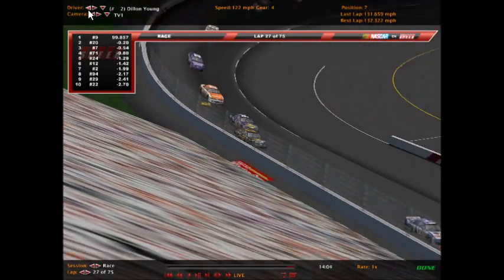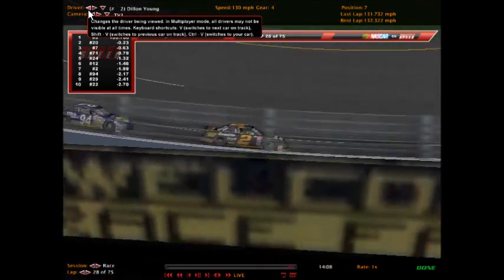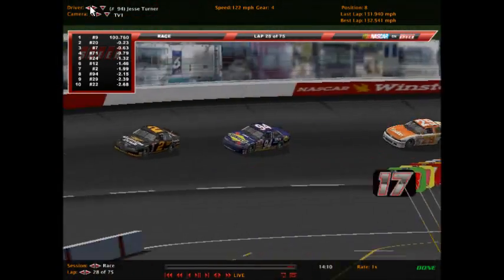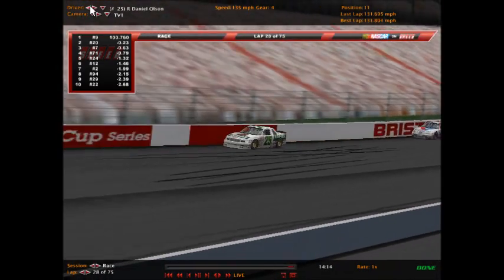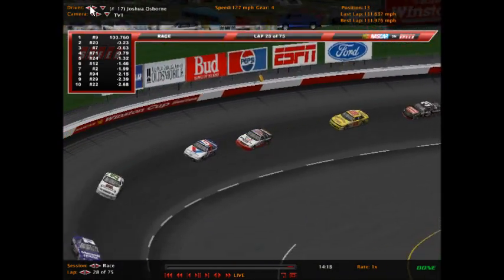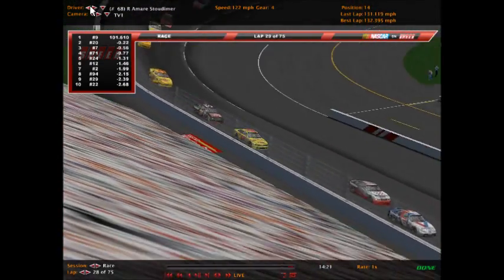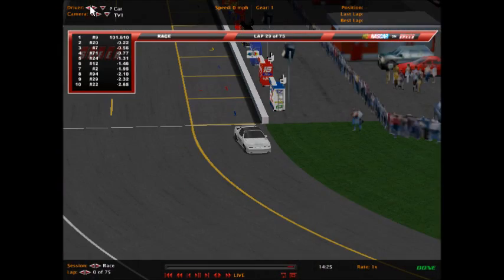Jesse Turner goes inside. Now that's for the 7th position. 8th is Turner. 9th is Zachary Fitzwater. In 10th position now is Sky Commons. Daniel Olson up to 11th. 12th is John Arndt. Joshua Osborne up to 13th position. 14th, Amari Stoudemire Jr. Dylan Poteet 15th. 16th is Ryan George. Darn pace car.